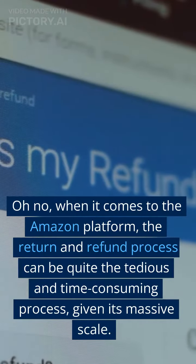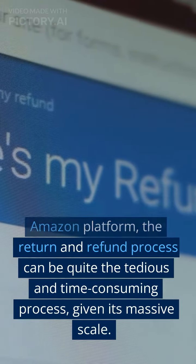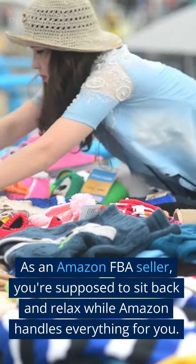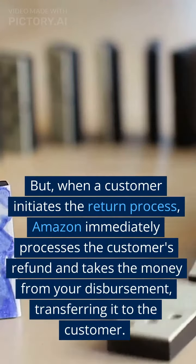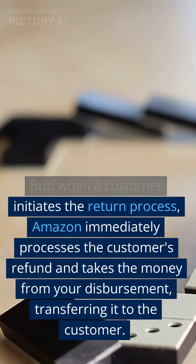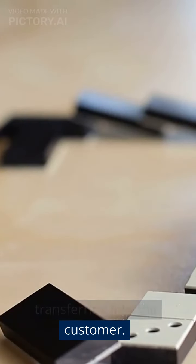Oh, no. When it comes to the Amazon platform, the return and refund process can be quite the tedious and time-consuming process, given its massive scale. As an Amazon FBA seller, you're supposed to sit back and relax while Amazon handles everything for you. But when a customer initiates the return process, Amazon immediately processes the customer's refund and takes the money from your disbursement, transferring it to the customer.